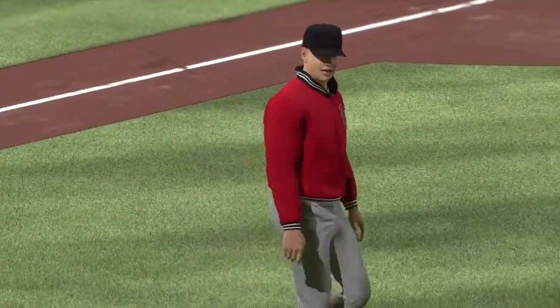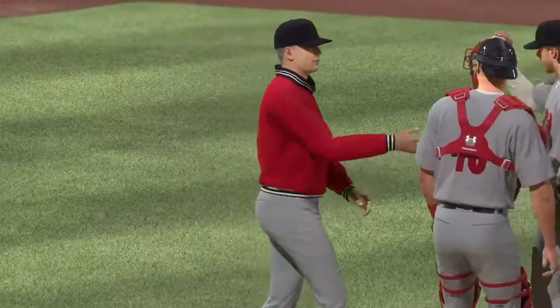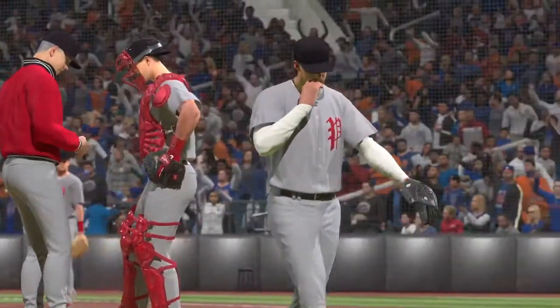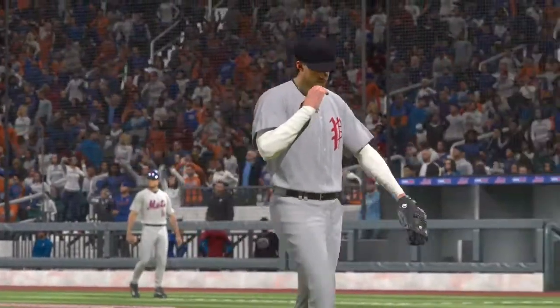Here comes the Philly skipper on his way out toward the mound, and we're going to see a pitching change as that's going to do it for his starter here tonight. So he'll make a beeline for the showers, I'm sure, as he's going to want to put this awful night behind him as quickly as possible.